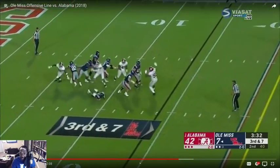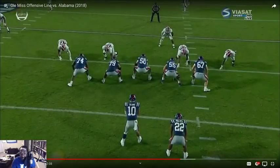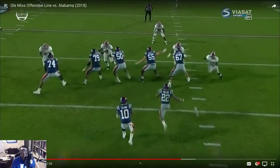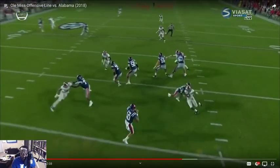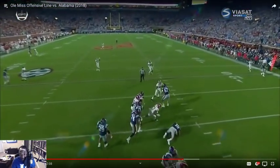Nice. That's a nice block. Dang, quarterback fell right there. That's a nice block. He gave up a little pressure, but for the most part, he held him off. Nice hands. He's got good balance.